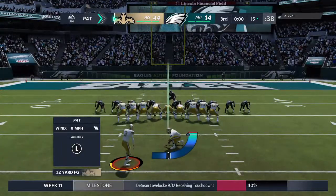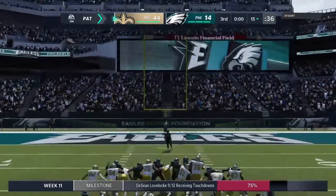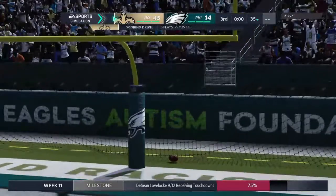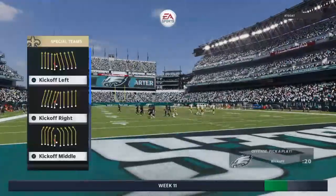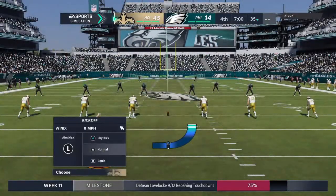And this is obviously quite a performance. And most of the time when we talk about someone putting a team on their back, I think we're talking about a guy who runs the football. In this case, it's a guy out wide catching it, and he's done exactly that, truly leading his team right now towards victory. 3 touchdown catches.